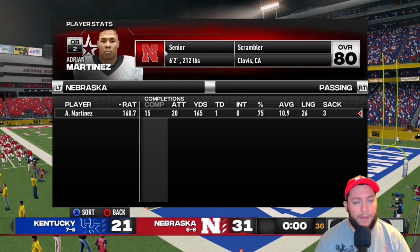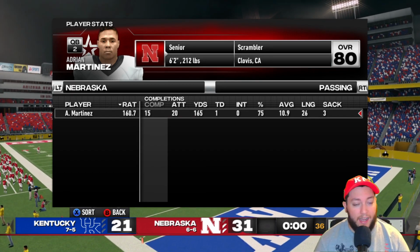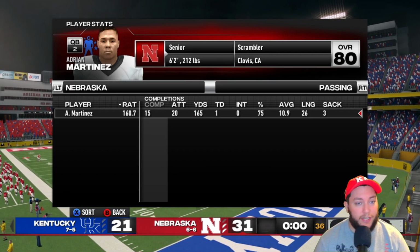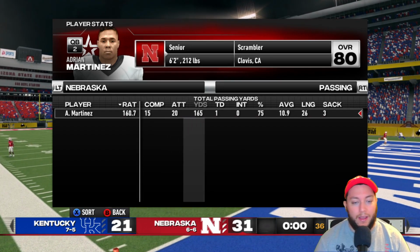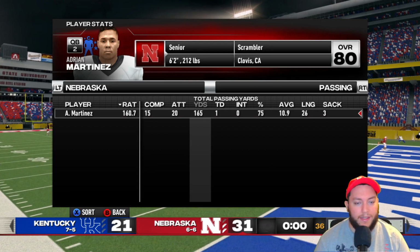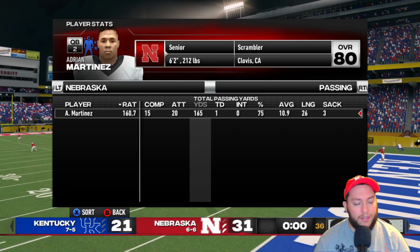Adrian Martinez followed up his best game of the season with another really good game. I don't know if it's as good. I think it is as good as his last game, if not even better, especially considering the situation. A big bowl game. He goes 15 of 20, 165 yards, no big plays, but he converted first downs through the air, which is something we just didn't do all season long.